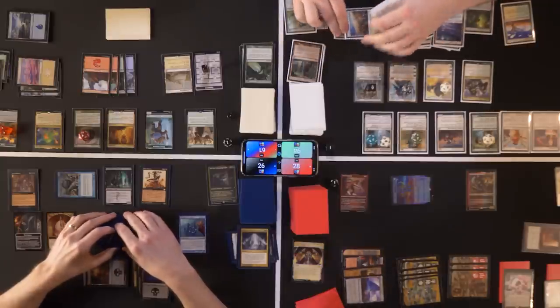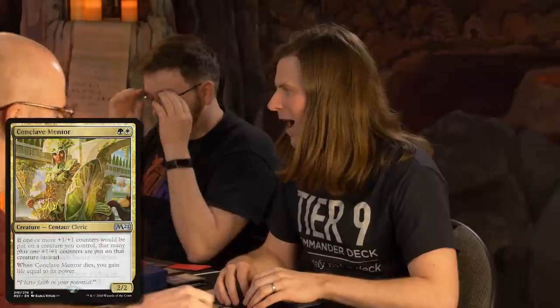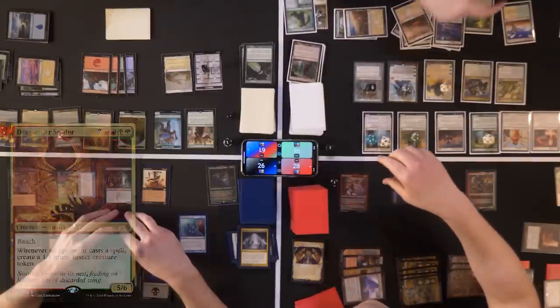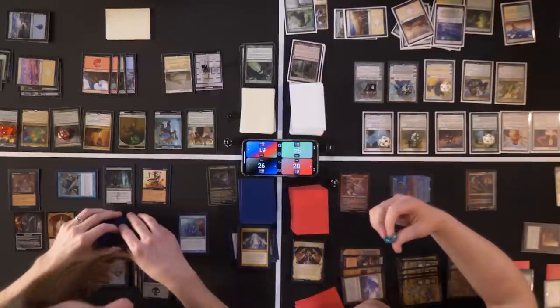Alright, I'm gonna pay 2 for the Conclave Mentor. When you cast that, I will make a 1/1. Okay. Oh my. Oh, blessed Lord. Okay, I'll keep track of the thing that's going to kill me. So it's 6 instances of life gain. So it's 12 counters. Thank goodness this only goes up 6.